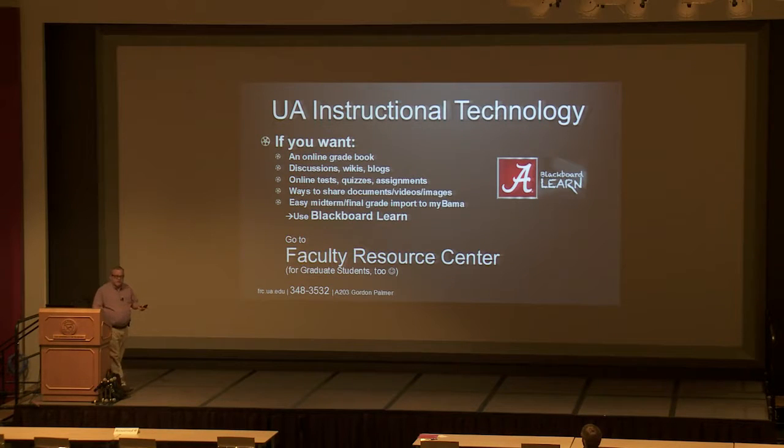So Blackboard Learn. What does Blackboard Learn do for you? Well, on one level, it's a grade book. It's a portal through which you can share content with your students. You can have discussions, wikis, blogs. You can do your testing through Blackboard. You can share documents and videos. And because of our wonderful staff in the Office of Information Technology, you can easily submit your midterm and final grades to MyBama. So those two systems are, through some brilliant coding, linked in MyBama. So Blackboard Learn is the way you do that.